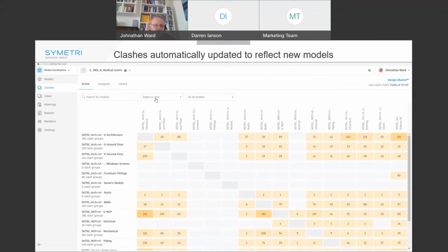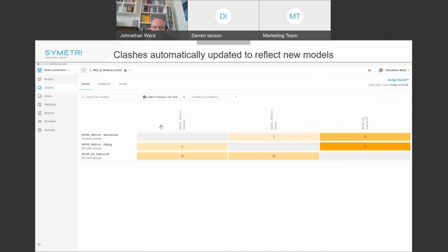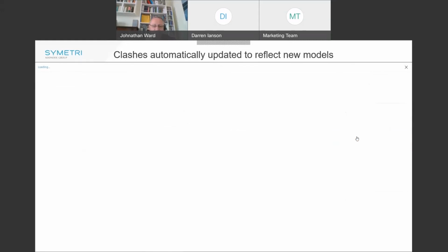Okay, so we go back to our clash matrix, and we'll use again one of our predefined views, clash tests. We'll just set that up. So what I'm going to show for the next 5 or 10 minutes is how we work through the process of assigning issues, clearing issues, resolving those clashes between the different models. So we'll just select one of the specific clashes that's been highlighted in the matrix. Just let those models load in.